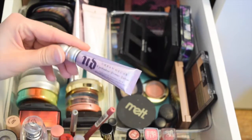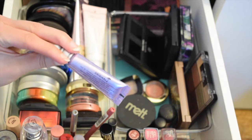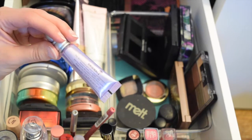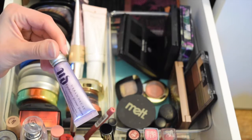Here's a product that I'm not really going to talk about. It's going to be a new regular. This is the Urban Decay Eyeshadow Primer Potion, and it's the original. This is kind of funny. I bought this last year in Ulta's 21 Days of Savings, which is going on currently, so go check it out. There's some great deals going on.